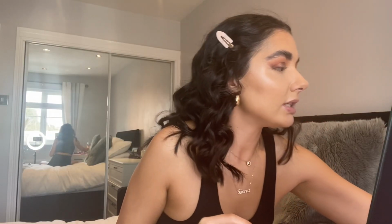Then we are ready for powders. So I'm going to bake under my eyes with, you all already know it, La Mercier Translucent. Literally just going to bake underneath the eyes, just like that. While that sits, I'm going to set the rest of my face with the Charlotte Tilbury Airbrush Flawless Finish.